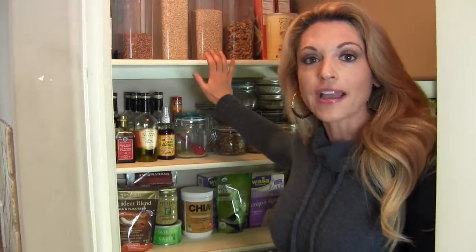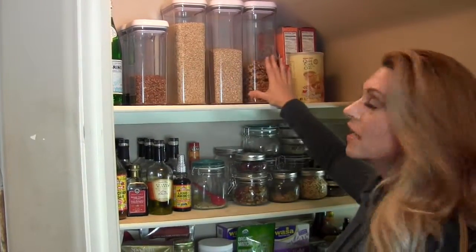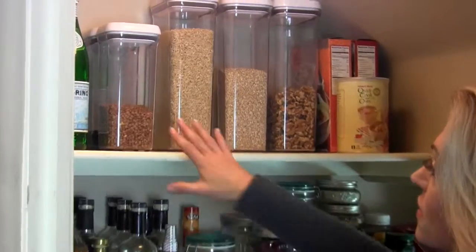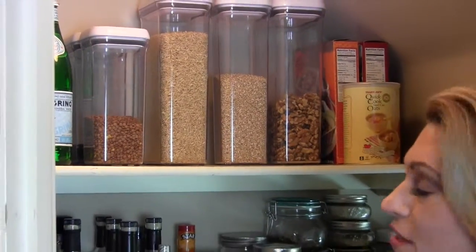Now, I tend to buy some of my grains in bulk, and often I'll buy nuts in bulk. And another thing that I like to do is keep everything in a clear container. That way it's visual, you know what it is, and notice all of these things up here have one ingredient. If things have one ingredient, you know that they're safe.